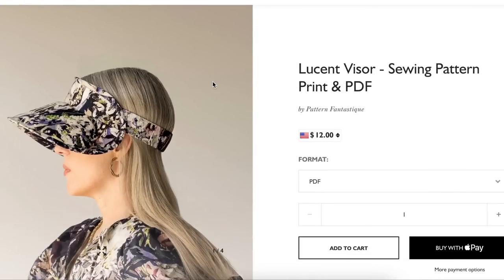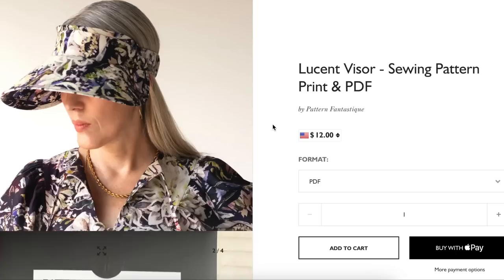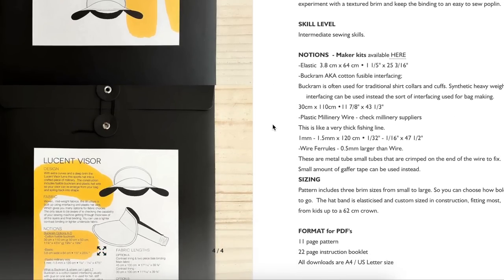Okay, here is a little visor. We're not going to spend too much time on this, but it looks as good as any other visor I've ever seen. It's $12. Oh, wow. That very high coverage. Perfect for scrap busting. That's true.